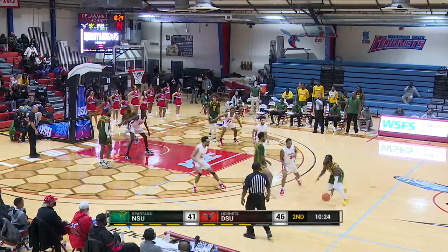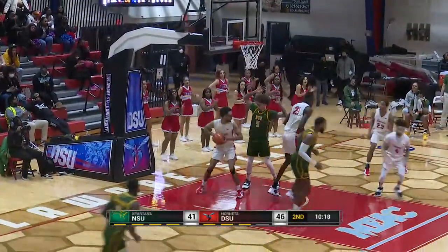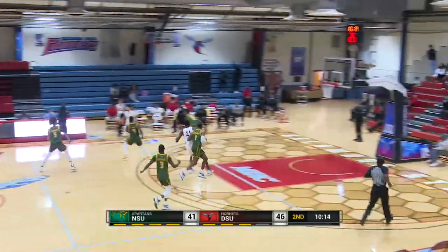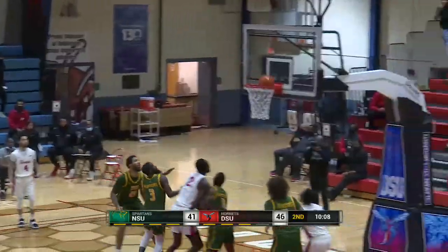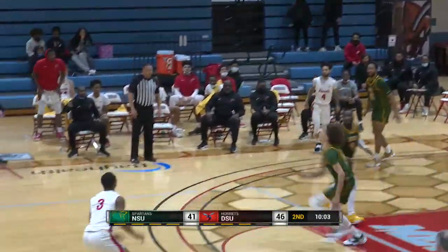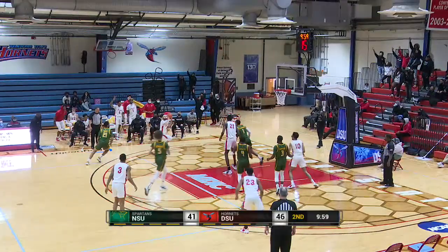Bryant now looking, works to the left side, down in the corner. Hawkins by himself, they let him set it up. It rolled around the rim, and Ronald Lucas was there for the rebound for Delaware State. Down to Fragala in front of the bench. He'll wait. They'll bring it up. Control play here. Miles Carter with a jumper. It misses. Loose ball to Fragala. Out to Robinson.